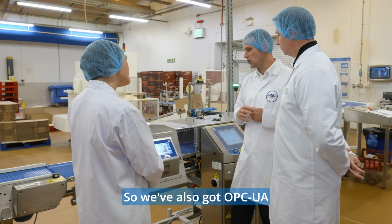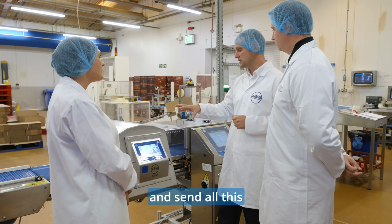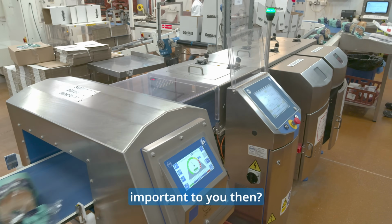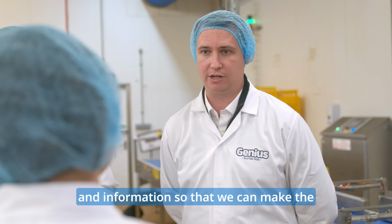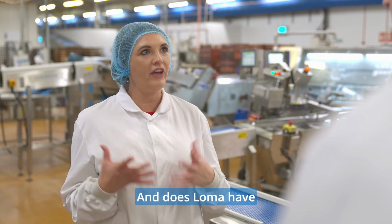So we've also got OPC UA. What that does is it allows us to get the data from here and send all this information directly to a PC. And I'm assuming that data is really important to you then? Absolutely. It gives us real-time data and historical trending information so that we can make the best possible decisions on product quality. And does Loma have anything else that's new?